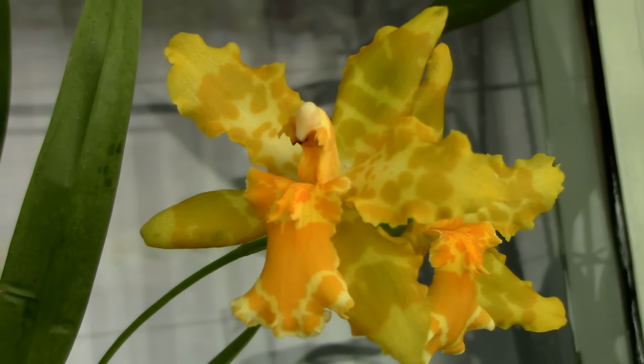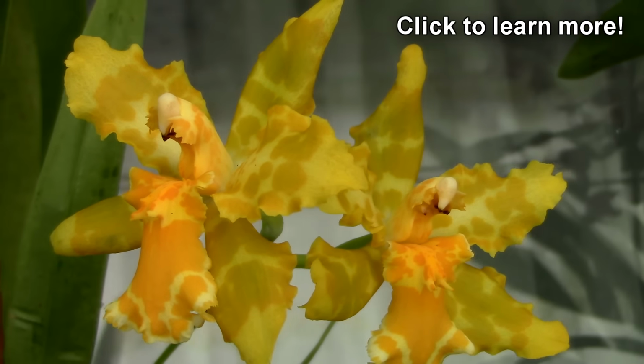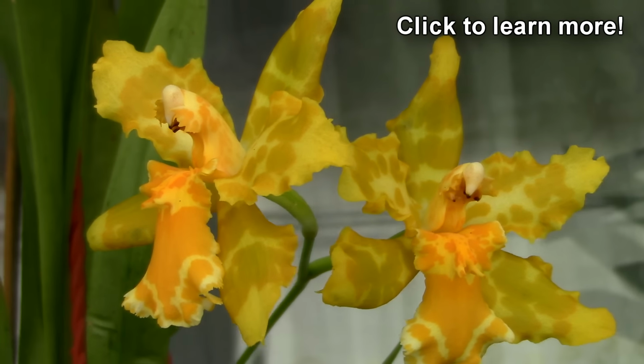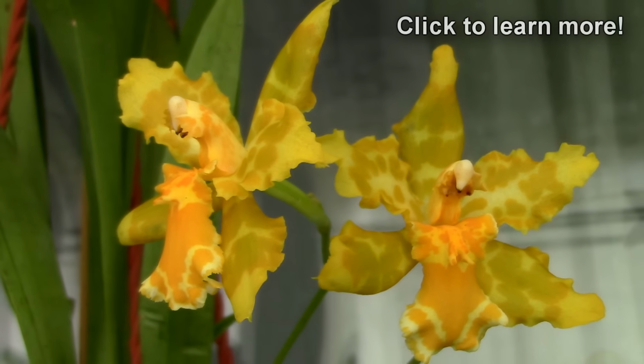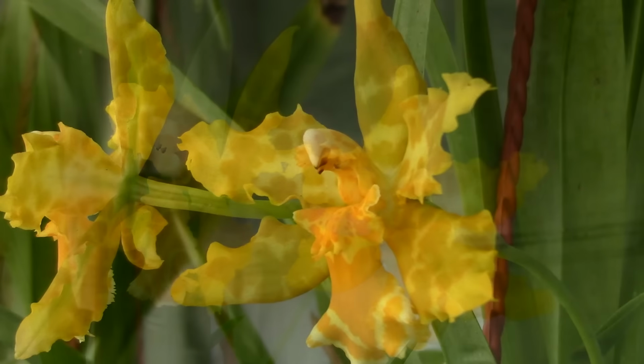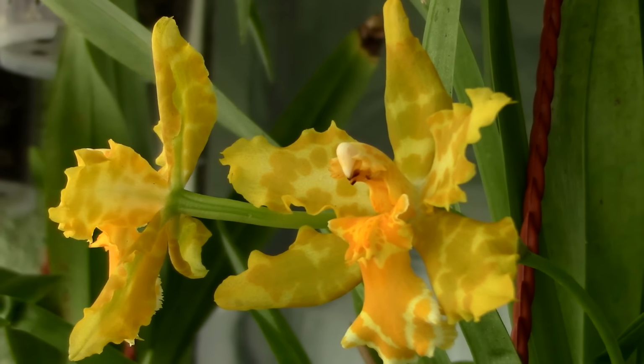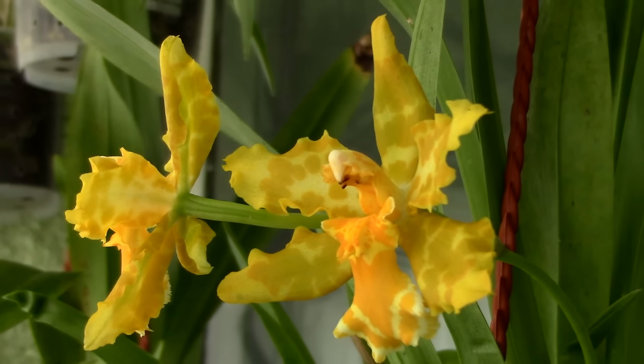And here we have the Oncidium Geyser Gold, yet another gold orchid, but this type of yellow is much more goldy than the other one. I really love the color on this orchid. Sadly, this is not a vigorous hybrid, and it's not just me who has some issues with it. I know other people who try to grow it, and it's kind of tricky.